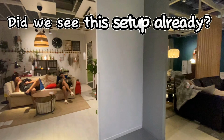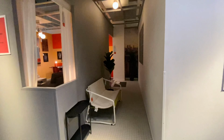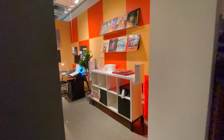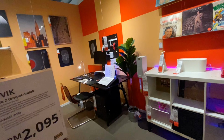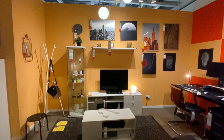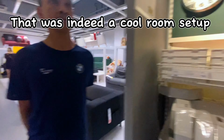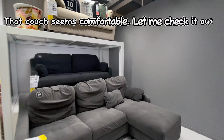Did we see this setup already? Yeah, I think so. Oh, wait, another setup. Woo. That was indeed a cool room setup. That couch seems comfortable. Let me check it out.